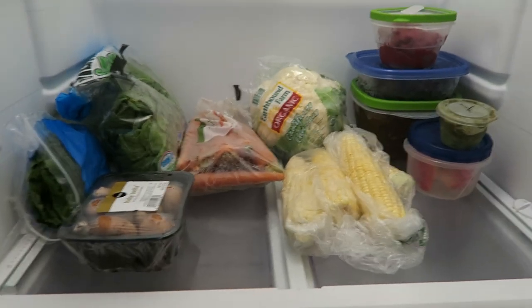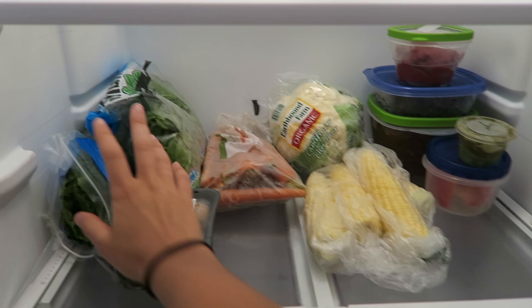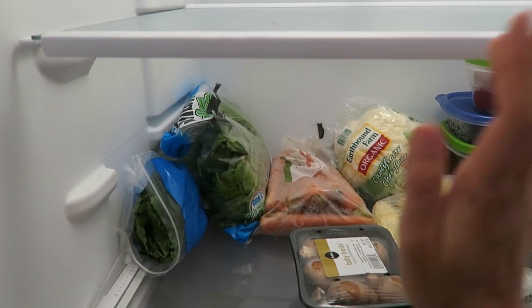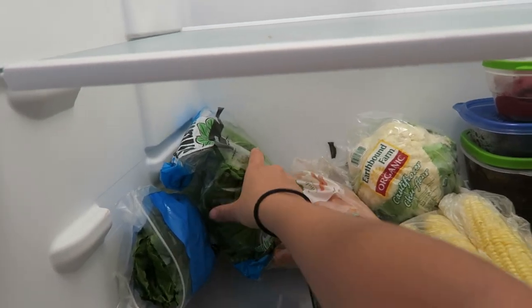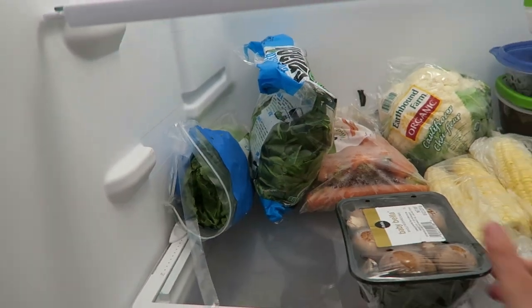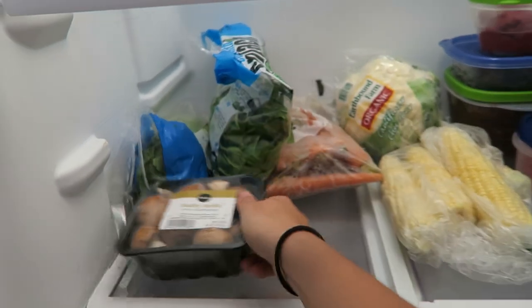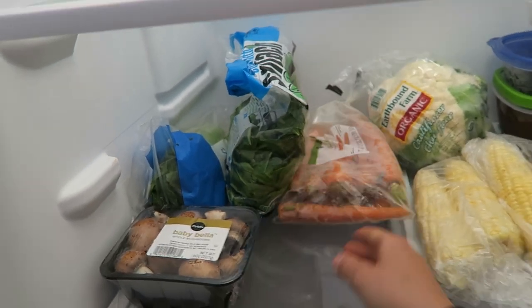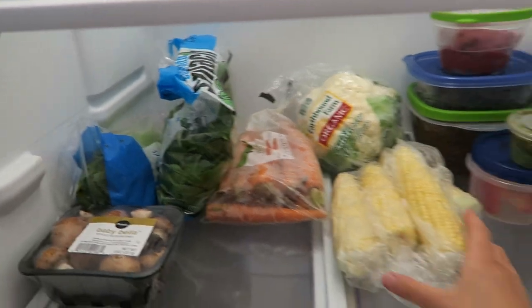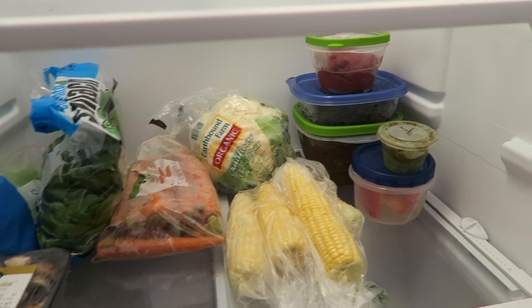And then for the fridge part, I have a variety of items. I always have greens in my fridge. Greens are so important to eat. I always have a bag of spinach, and then I had some heads of romaine lettuce here. Then I have some baby Bella mushrooms, a giant bag of carrots, a head of cauliflower. These are some ears of corn. I just shuck them ahead of time because I don't like doing that very much.